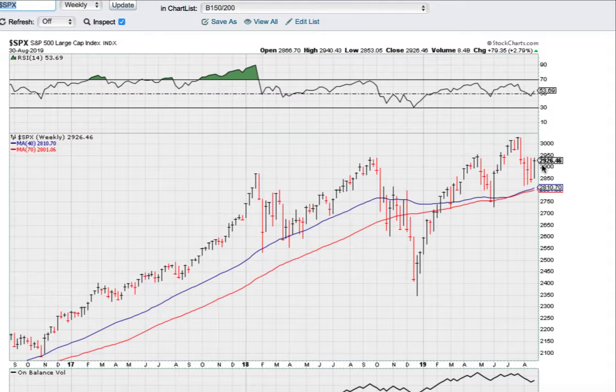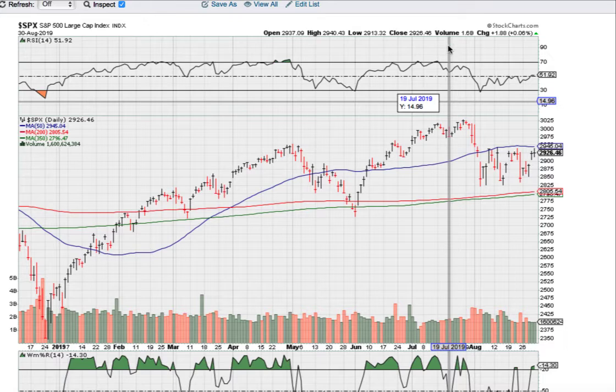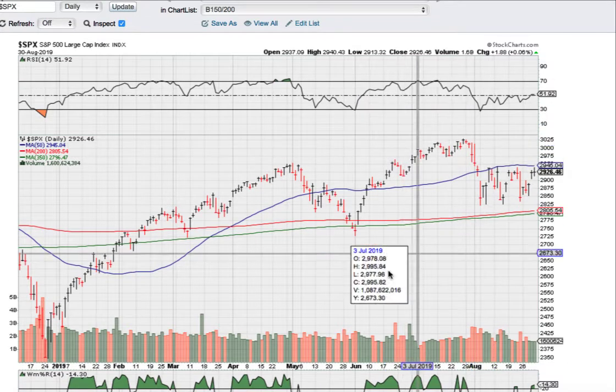It's very reactive to the whole, is there a trade war, isn't there a trade war, stuff going on between US and China. But I think there's more to it than that. Market just does what it does, and it's weighing up all sorts of things. Let's look at the daily picture to see if we can make a little bit more sense out of the shorter term.